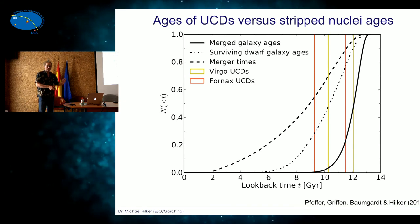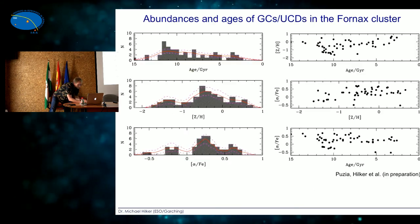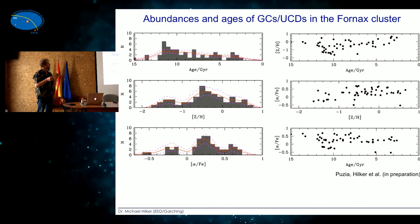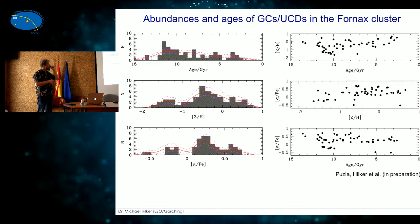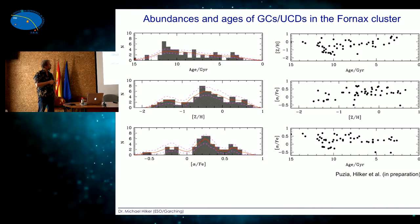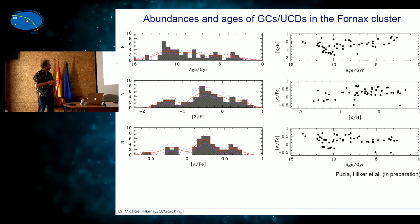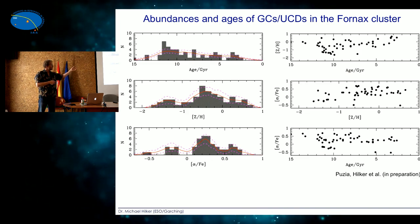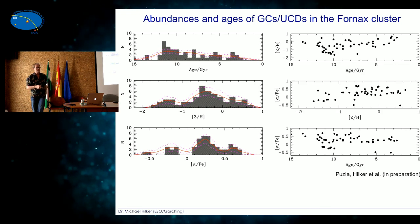But at these ages, I would not care much. What we did as well, with Thomas Puzia, is we had 60 very high signal-to-noise UCDs, only in the Fornax cluster, and we see that there is an age spread, that we even find very massive objects that are only 5 gigayears old. This is very strange, and we have to follow them up, to see what this means, to have these young objects that seem to be quite metal-rich, and where they could come from. So they must have still had star formation 3 to 5 gigayears ago in the Fornax cluster. They must have come from some galaxy that came in late, let's say.